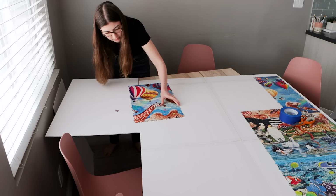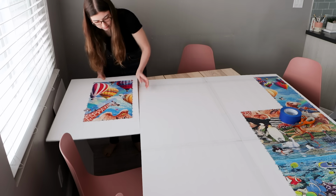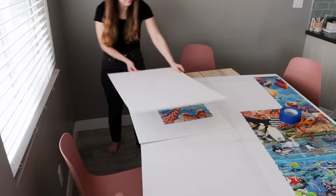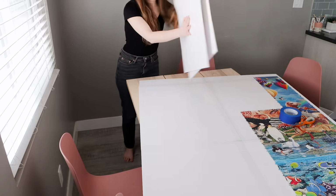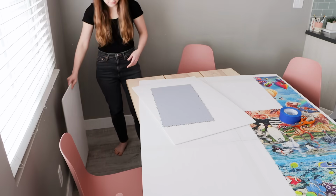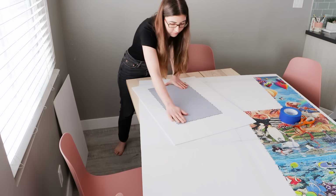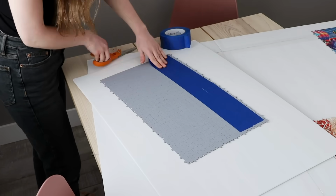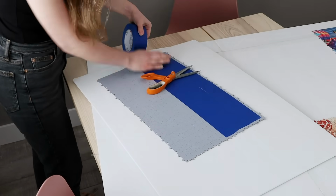Carefully hold up another piece of foam board and then slide the puzzle onto that second piece. Then sandwich another piece of foam board on top, and pressing them together really tightly, flip the whole thing over. Now you can use blue tape to cover it, covering it first horizontally and then vertically.